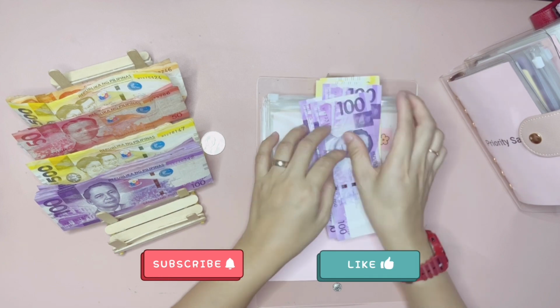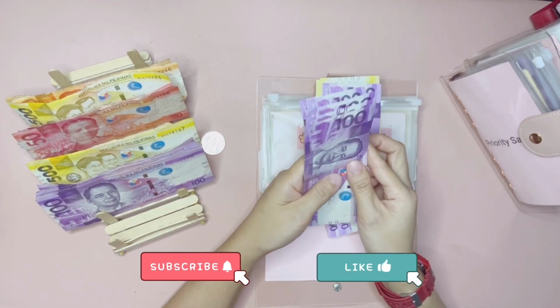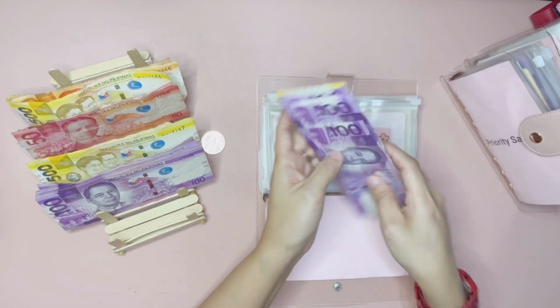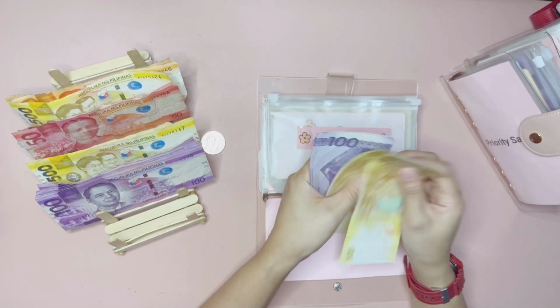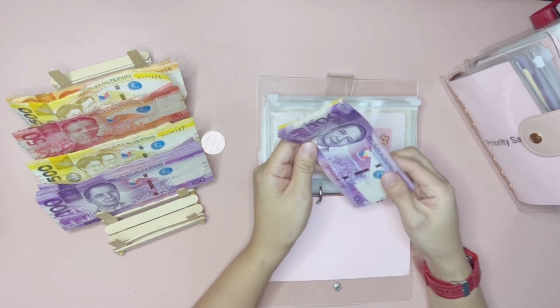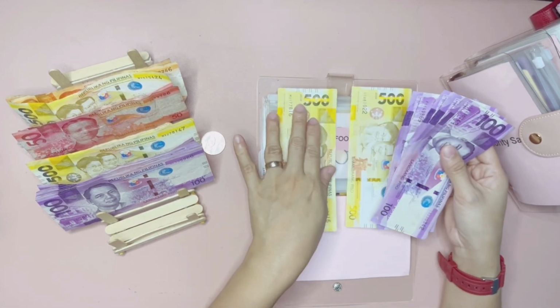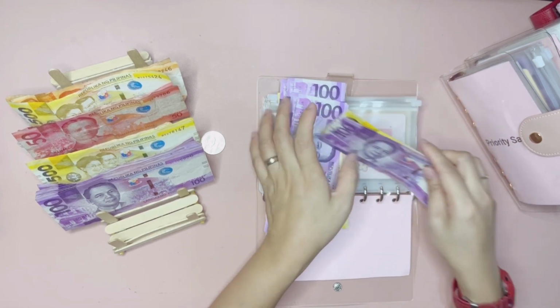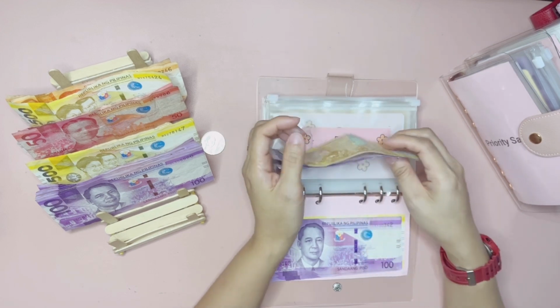1, 2, 3, no, 6 100 peso bill. 4, 5, 6. Okay, so let's double check guys. 500, 1,000, 100, 200, 300, 400, 500, 600 pesos. And for our food budget guys, I like to divide this on a weekly basis, and that is to avoid like overspending on the first week and then nothing for the second week.